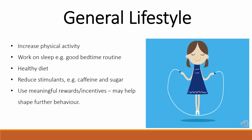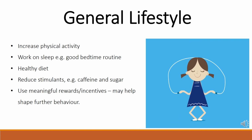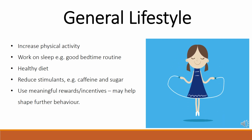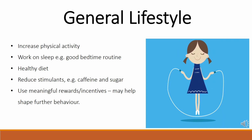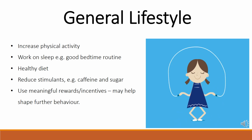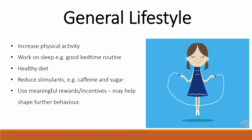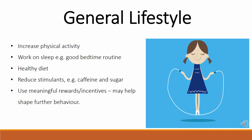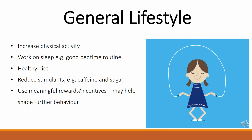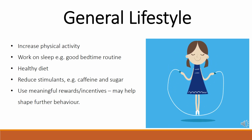Working on general lifestyle things can help improve both your child's mental and physical health. Try to encourage your child to increase their physical activity. Much research has found exercise to be related to better physical and mental health. For example, improved confidence, mood, emotional stability, self control, and even memory. This could be anything from walking, running, skipping, swimming, cycling, team sports, and so on. It could also be incorporated into chores for older children, like walking the dog, hoovering, or washing the car. Something is better than nothing, so try to find something that they enjoy.